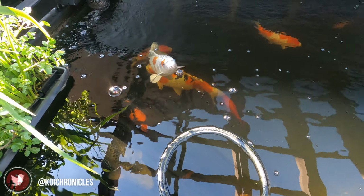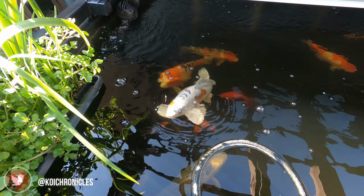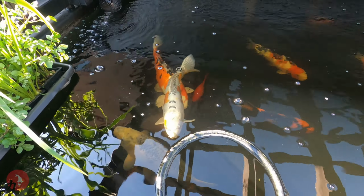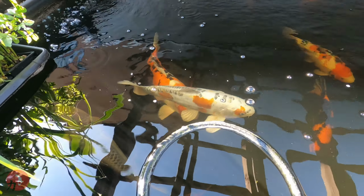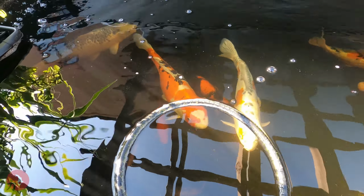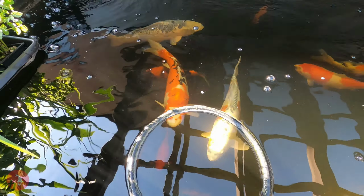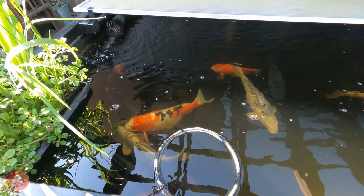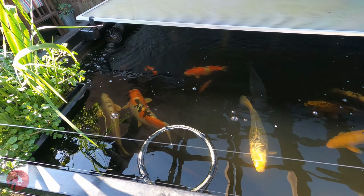He's a Israeli Deutsch Sankey. So scaleless fish, really thick bodied fish, female. I'll just pop some clips in of her out here in the bowl.